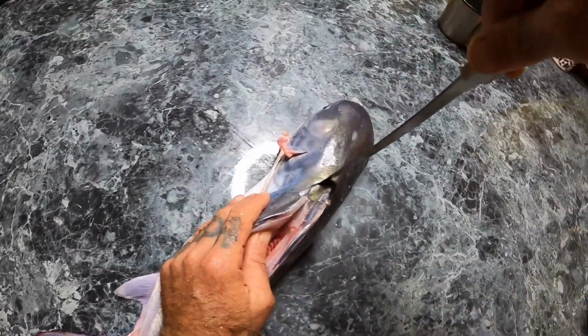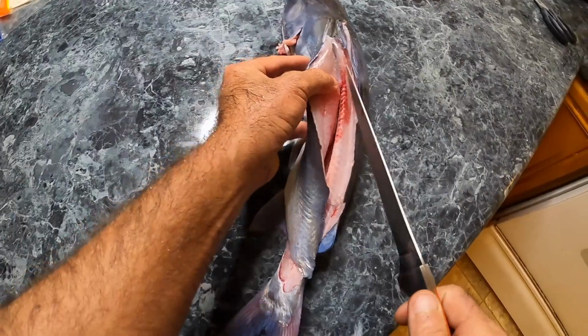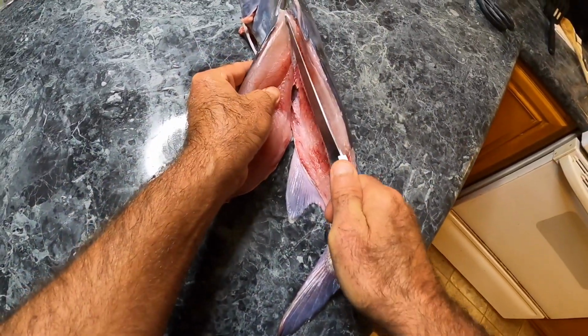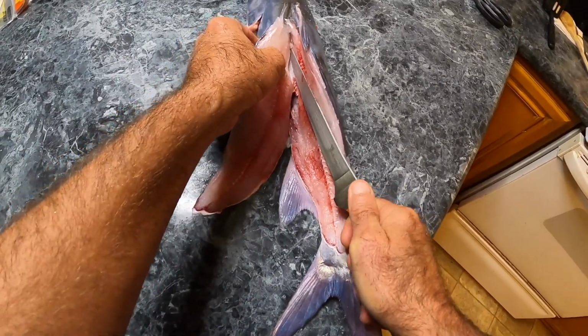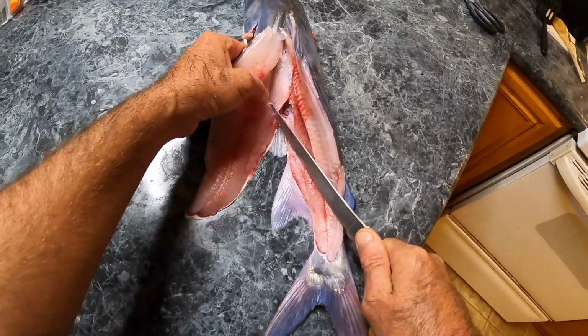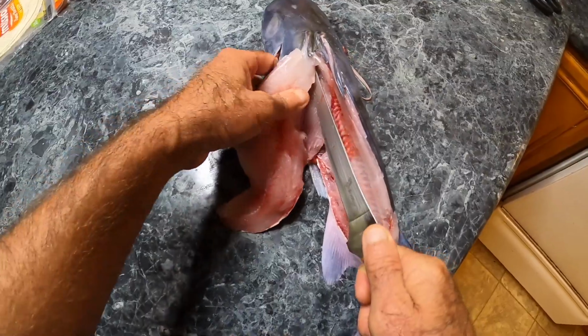There we go. Gotta do like a circular cut right there, and then that's it. That's as far up we can go. Kind of open this a little bit. If I didn't get all the way to the ribs, I am now. And I'm going to just ride that rib cage right there all the way down.